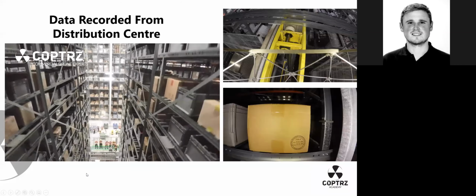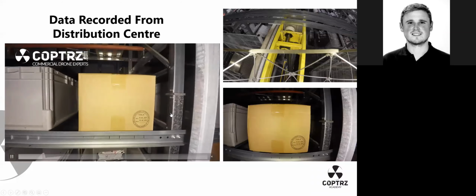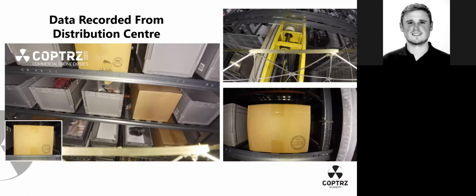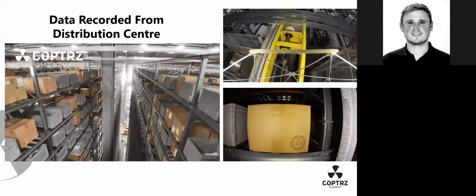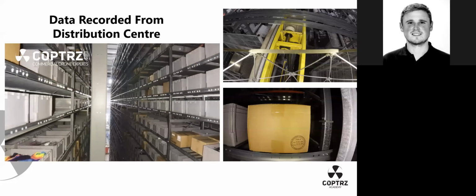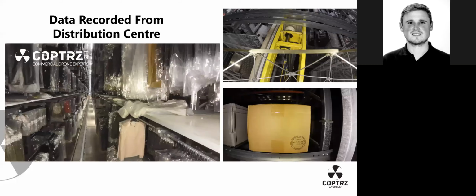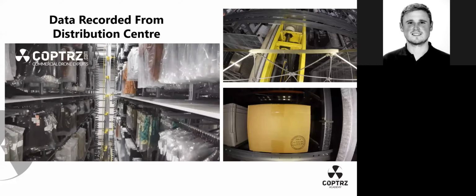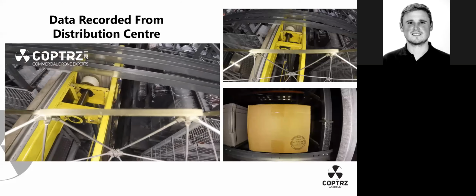So another application, which is more internal use, is just showing you how this information can be captured. This was done actually at a very well-known food and clothing retailer. How would you describe them? This isn't just a distribution center, is all I'll say. But yeah, here we were asked to go into it was actually a handover day for equipment.